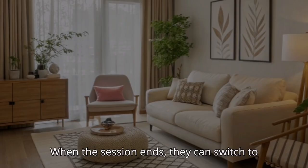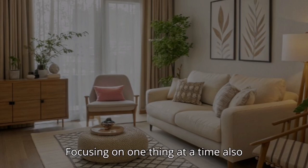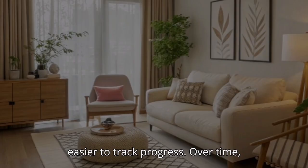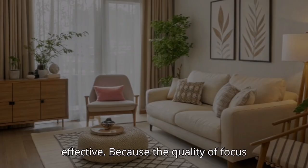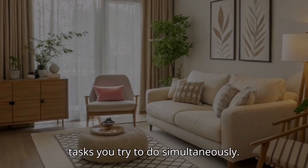When the session ends, they can switch to another task with a refreshed mind. Focusing on one thing at a time also reduces mental fatigue and makes it easier to track progress. Over time, this habit trains your brain to stay engaged, improves comprehension, and ultimately makes studying more effective. Because the quality of focus matters much more than the quantity of tasks you try to do simultaneously.